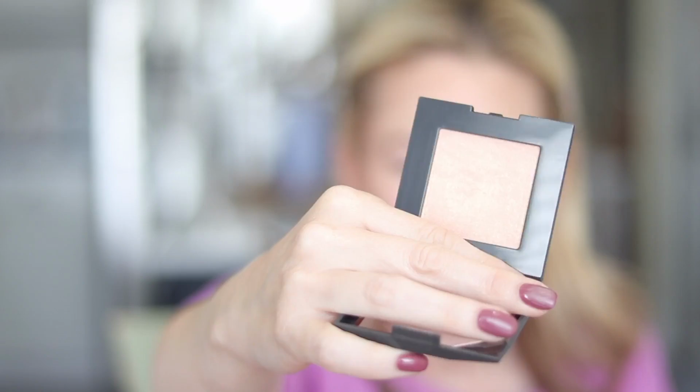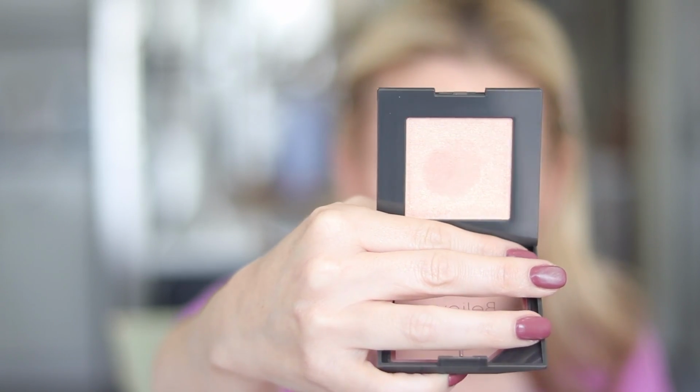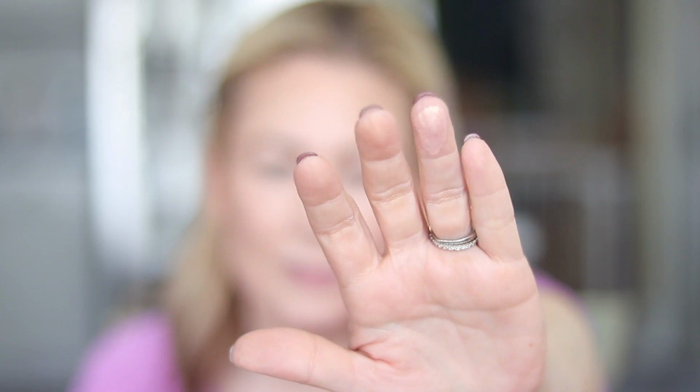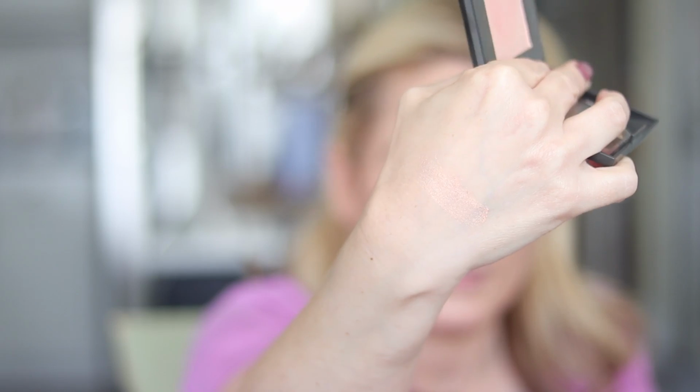And then I picked up 2 of the Born to Blush blushes. One is in the shade Rosy Glow, which I think looks like a highlighter. There it is in the pan. It has obviously a pink undertone, but watch. That to me looks like a really pale pink, pretty highlighter. There it is swatched. Barely discernible on my very pale skin. And then the actual blush color is Born to Blush in High Tea, which is also very shiny.